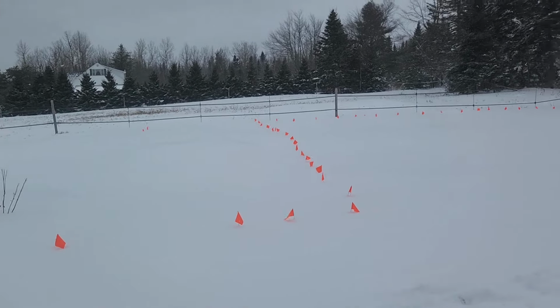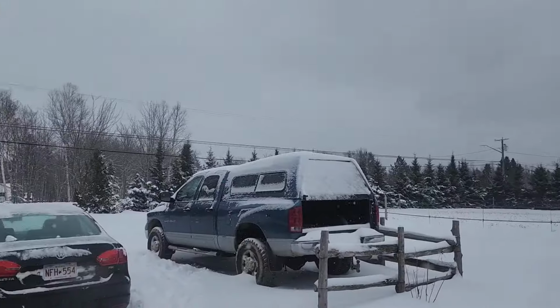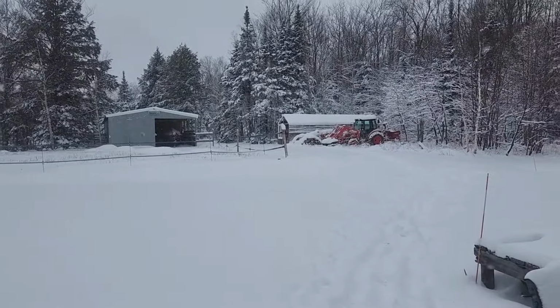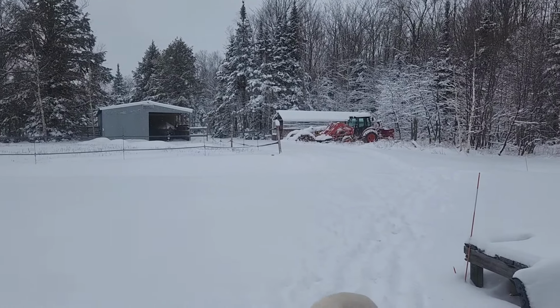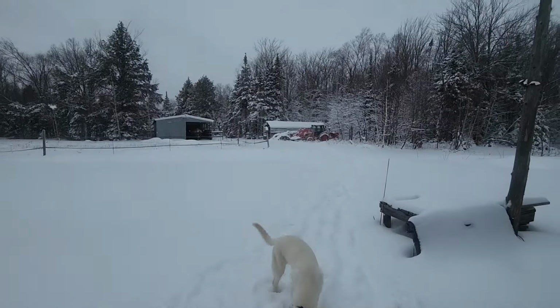Well, this is what we woke up to. I've already cleaned the vehicles off. Probably got 20 centimeters, still snowing. I already wiped off the big red back there. Over here, I've wiped that off already. We are here in New Brunswick. It's mild, it's like minus one.